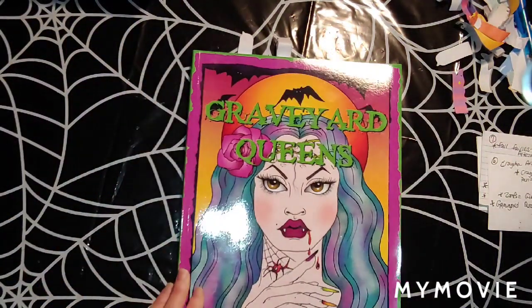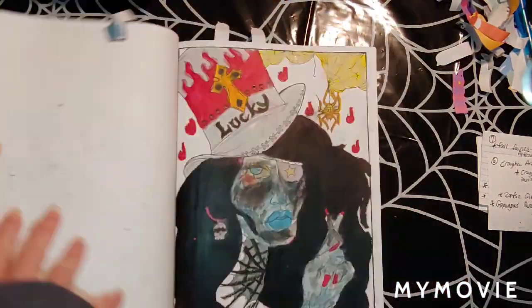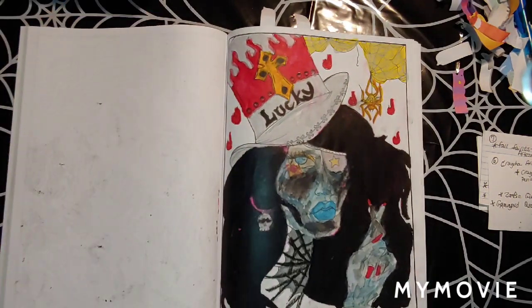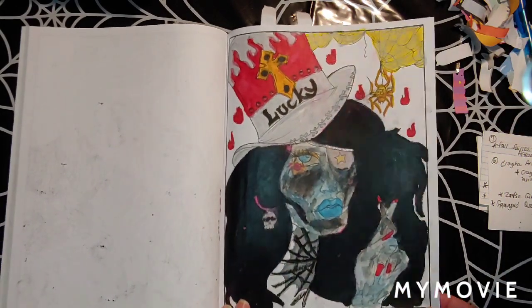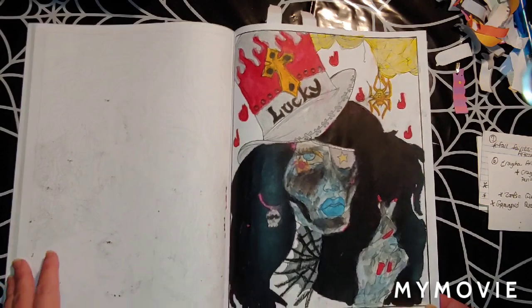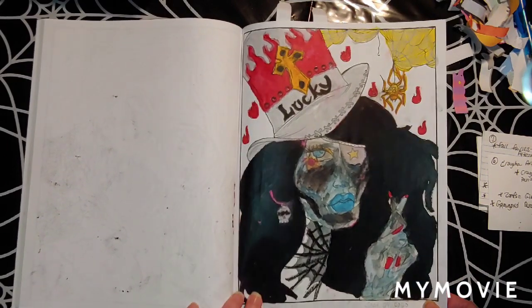Alright, next we have the Graveyard Queens by Deborah Muller. And I did this one right here, and we did this one on chat. Started out with her hair pink, and then we changed it to black. And I used the Shuttle Art gel crayons on this. Yep, that was the only thing I used. We did this one on chat September 24th, 2020.